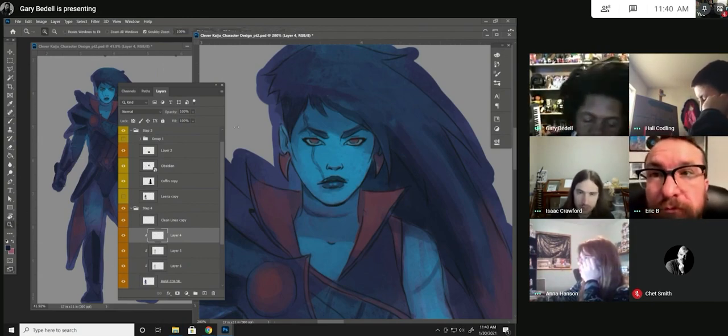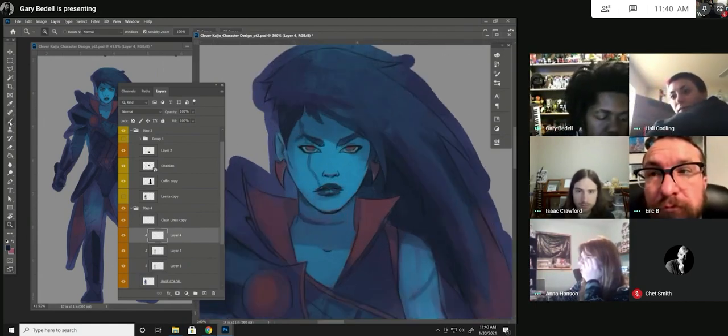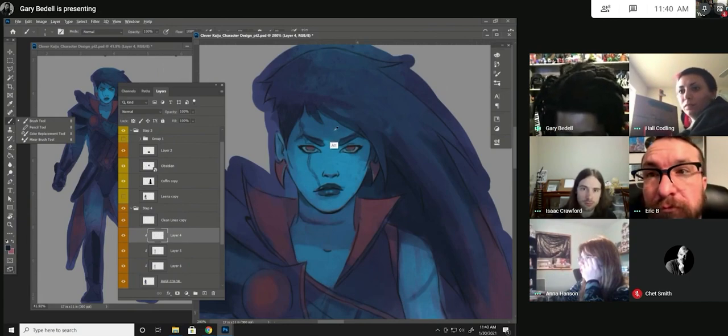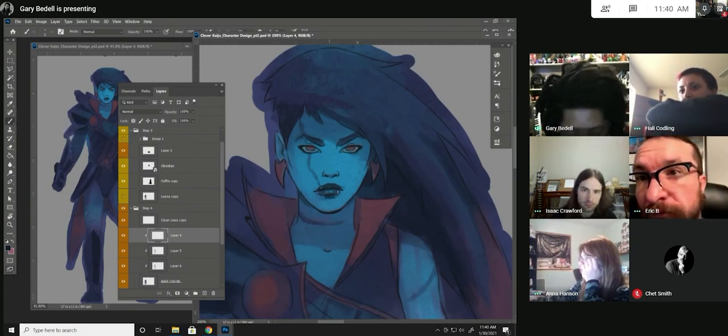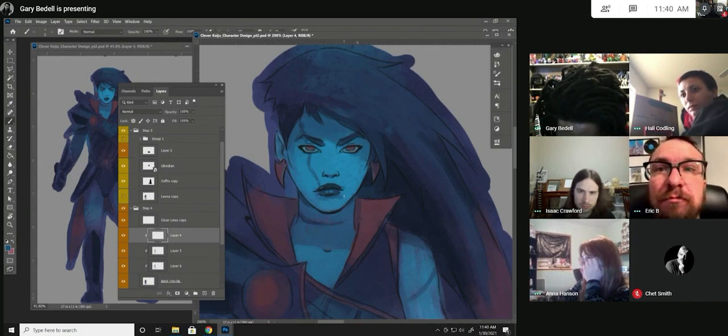A lot of line work, when it comes to this process, I end up painting over, depending on what style they want the art in. A lot of line work I usually end up painting over in the end. It's looking a little painterly.